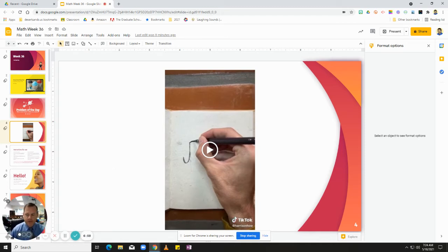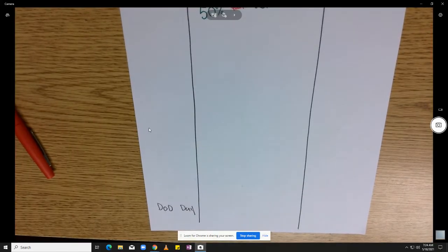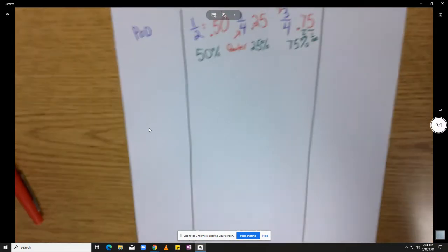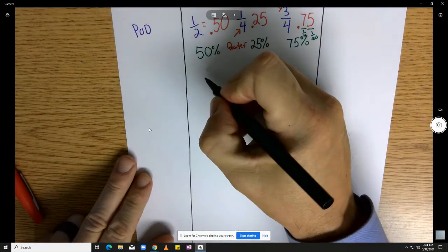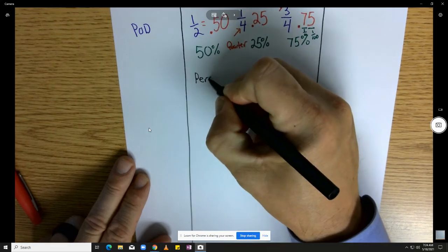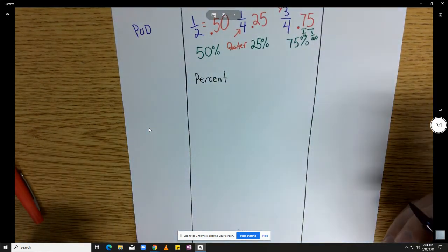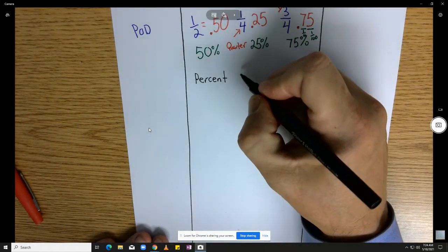All right, let's dive back over here to get some notes. Okay, so the big thing that 6th grade is going to introduce is something called percents. So up here, this is what I want you to write. Write the word percent. You probably most know it from tests, like back when we did spelling tests, I got 100%, I got 80%. Well, you're going to learn today what that means.